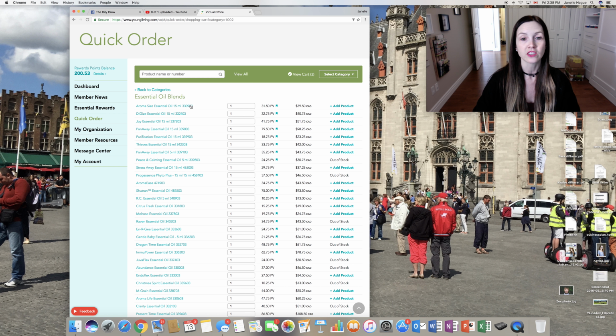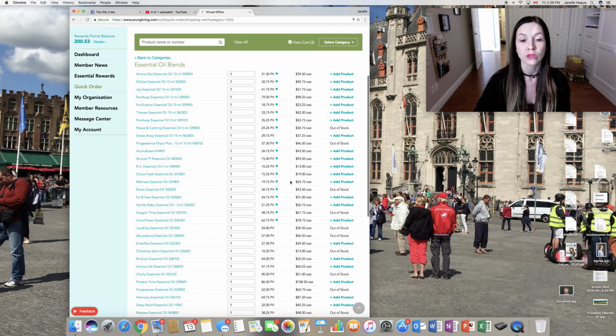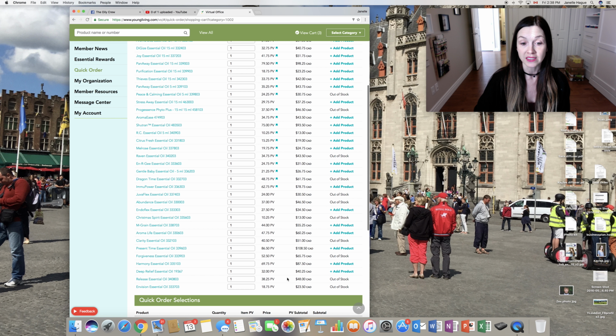So I'll just click on Essential Oil Blends. All of these blends you can redeem on points. All of these at the bottom are new. These were just put on the market, the majority of them. So these are not yet redeemable on points, but you will be able to in about 6 months. Stress Away is new, so that one's not redeemable as well. But you can get some RC, some Shutran, some Citrus Fresh, some Energy, anything that's been on the market for at least 6 months.